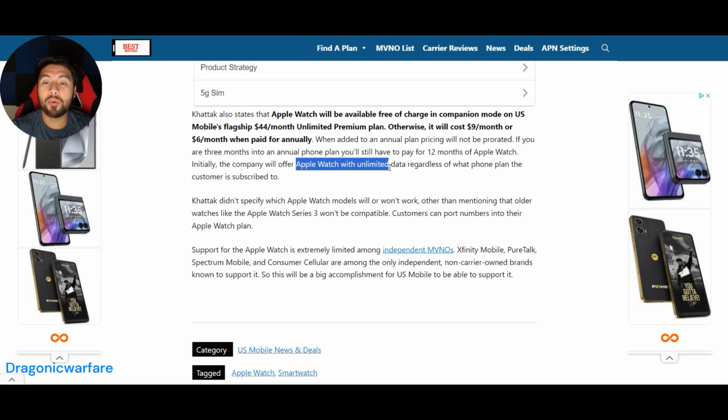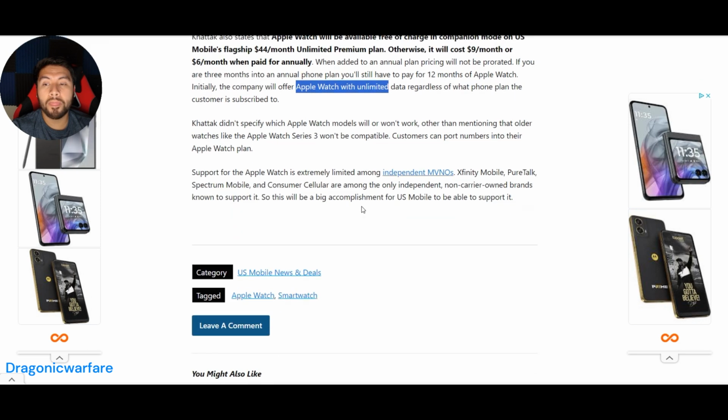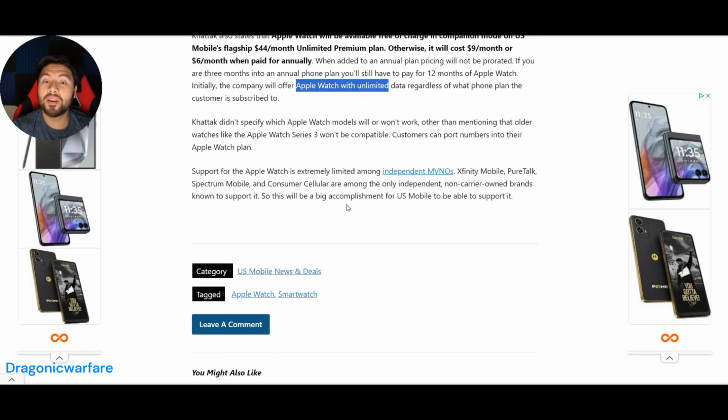Katak didn't specify which Apple Watch models will or won't work. I'm guessing the newer models, probably, I don't know, maybe 5 or up. Other than mentioning that older watches like the Apple Watch Series 3 won't be compatible, of course. Customers can port numbers into their Apple Watch plan. Wow. Support for the Apple Watch is extremely limited among independent MVNOs. Xfinity Mobile, Pure Talk, Spectrum Mobile, and Consumer Cellular are among the only independent non-carrier owned brands. So non-carrier, like I said, Visible is owned by Verizon, known to support it. So this will be a big accomplishment for US Mobile to be able to support it.